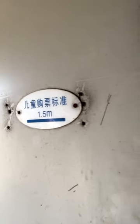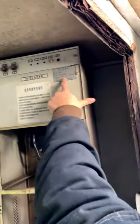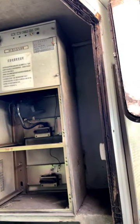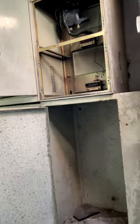I don't qualify for this. Just barely. Child ticket. So this was inspected in 2010. This was last inspected and impaired in 2010. So at that point, it was still in use. That's only 12, 13 years ago. So it's not been retired that long, but why is it here?